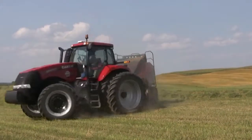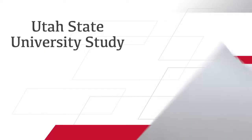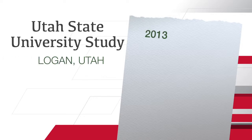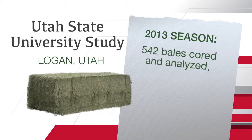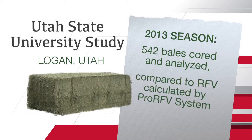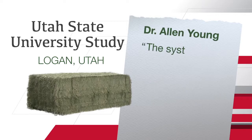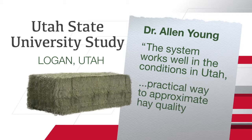So, how accurate is the new ProRFV testing system? To answer that question, Utah State University in Logan, Utah completed a study on 3 cuttings of alfalfa during the 2013 season. 542 harvested bales were individually cored at the university's lab and compared to the RFV values calculated by the ProRFV system. Dr. Alan Young concluded that the system seems to work well in the conditions here in Utah and appears to be a practical way to get a reasonable approximation of the quality of the hay as it comes out of the field.